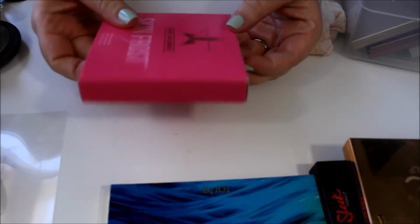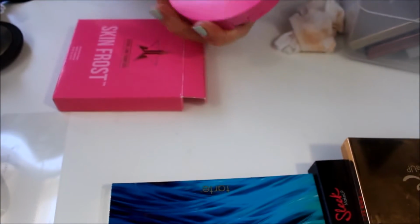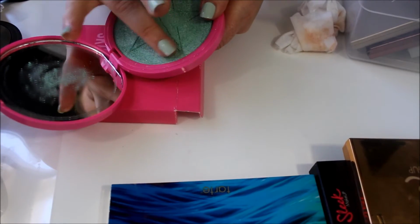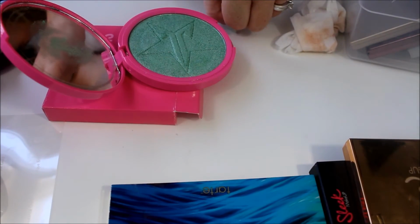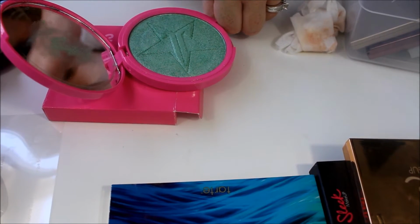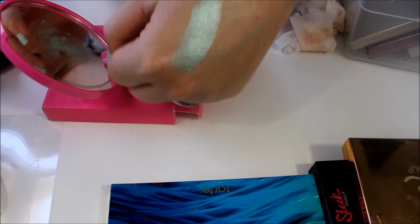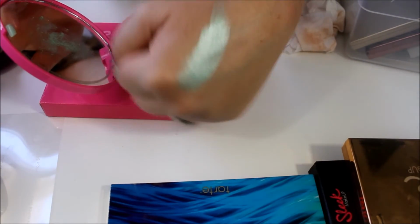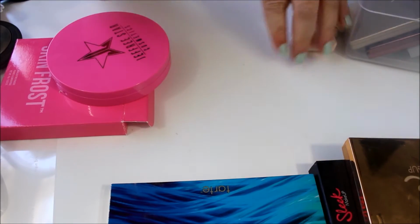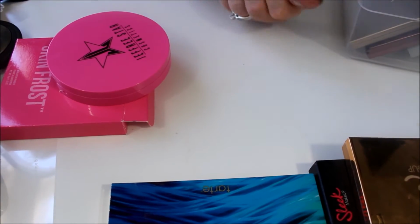Okay, I have 1 Skin Frost, and even though I use this as an eyeshadow, we'll just do what it is. It's a highlighter. Although I didn't do that with the blush, oh well. So this is Mint Condition, and as you can see, this is not a color that would work on me. It just makes me look like I got punched in the face. It is a really pretty color though, so it is staying in my collection, for those of you who are wondering.